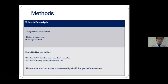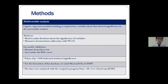Univariable analysis of categorical variables was made by Fisher's exact test and chi-square test. Quantitative variables were assessed by Student's t-test for independent samples and Mann-Whitney's non-parametric test. The condition of normality was assessed by the Kolmogorov-Smirnov test. Multivariable analysis was made by logistic regression model, including as explanatory variables those that showed significance in the univariable analysis. Wald's test was used to make decisions about the significance of variables. The measure of association used was odds ratio with a 95% confidence interval. For model validation, we used the Hosmer-Lemeshow test and the area under the ROC curve. Values of p below 0.05 indicated statistical significance.